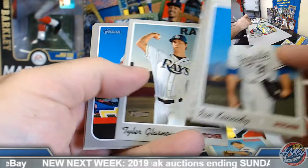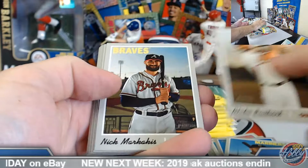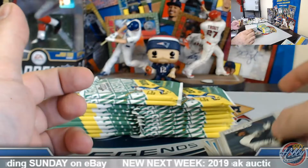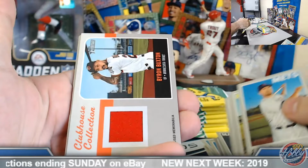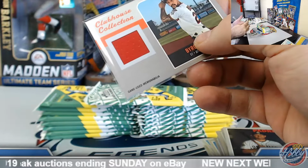Jake deGrom, Kieboom, Rogers, Riley. Ichiro, there's the regular high number. We got the action image variation as well. Couple nice little hits there on the M's as well with the Kikuchi traded variation. And clubhouse collection on this one. Byron Buxton, Minnesota Twins. James. A little action on that one for you, sir.